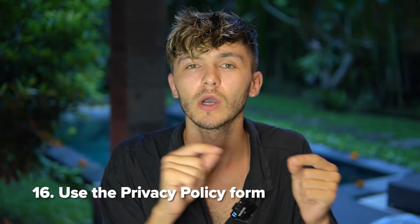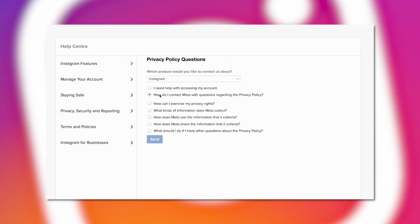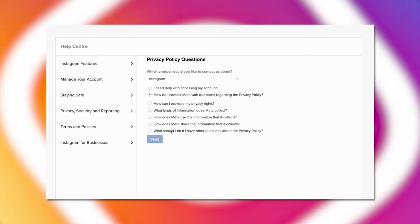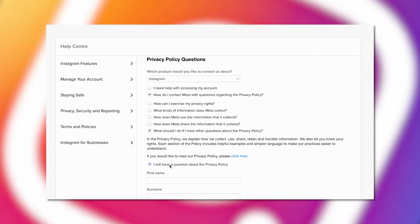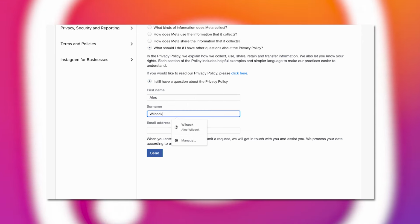And then tip number 16, this one's a long one, but I think it's one of the ones that works the most. Go to this form, select Instagram, and then select how do I contact Meta with questions. After that, click on what should I do if I have other questions, which is the 5th option, and then click I still have a question about the privacy policy. Then fill out the form, you'll get a response from them not too long afterwards, and then respond to that email and explain your situation, and hopefully they'll be able to help you get back into your account.